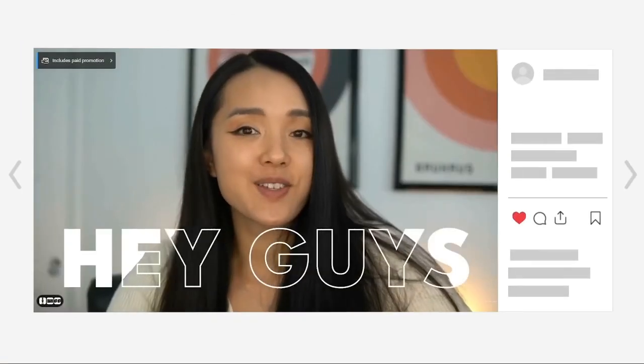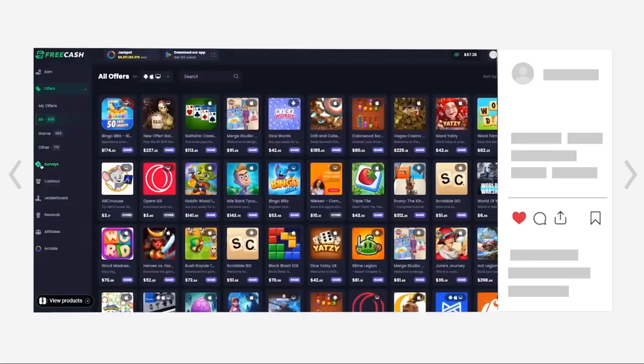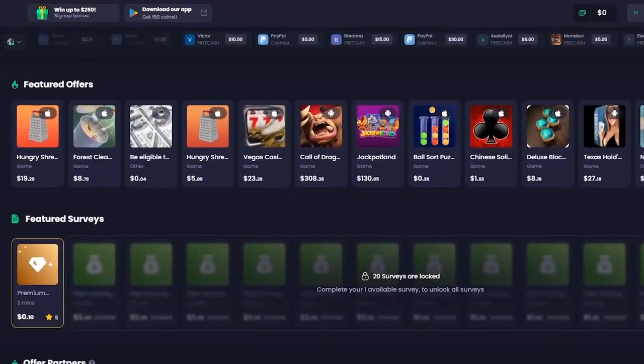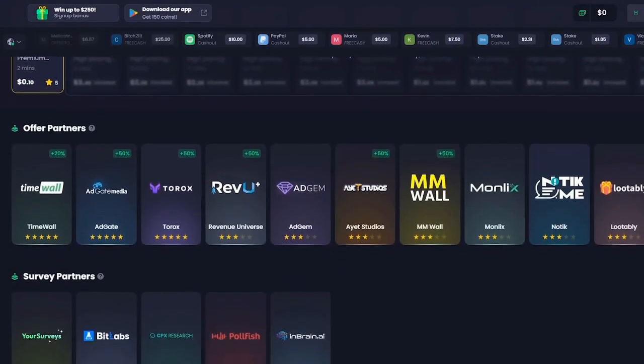Pretty much the way that this app works is you can get paid for playing games, completing different tasks, signing up for apps, and completing surveys. I know it is a pretty popular app. Some people have had some issues with it, but I personally really enjoyed using it.